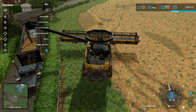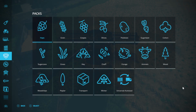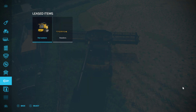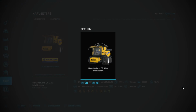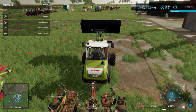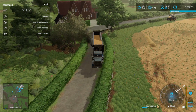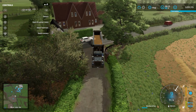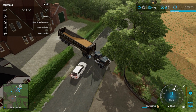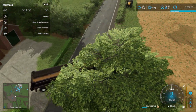Don't know how I'm gonna get out of this field with the lorry, but we'll figure it out. There we go. Can we get out? Can we go in there? Oh, stupid car. Yeah. Sorry, neighbour.